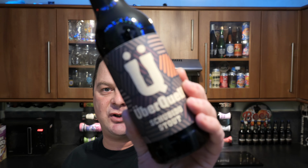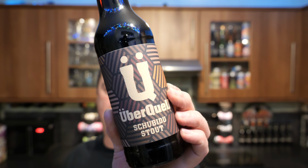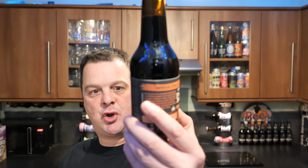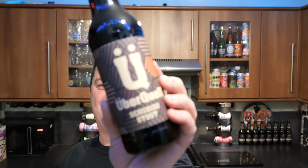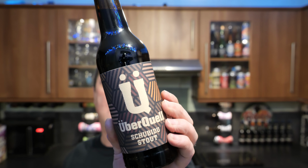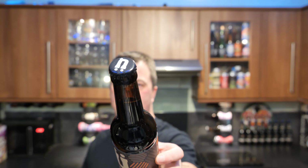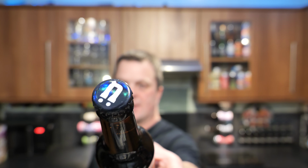Today we've got a beer from brewery berQuell in Germany. So we got some German craft beer, and this is their Schubidu Stout. It's 7.7% ABV, an Imperial Stout in a 330ml bottle. There's the bottle cap.